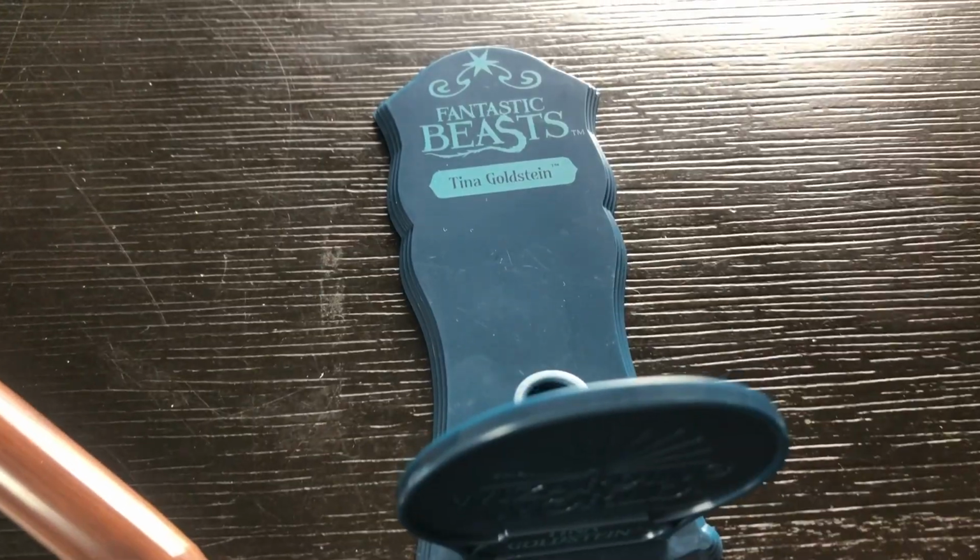So this is another wand that is very simple. And here we have the stand. And I wonder what creature icon we are getting here. Oh, this is cute. So this is the creature icon we got for Tina. Let me show you close-ups.